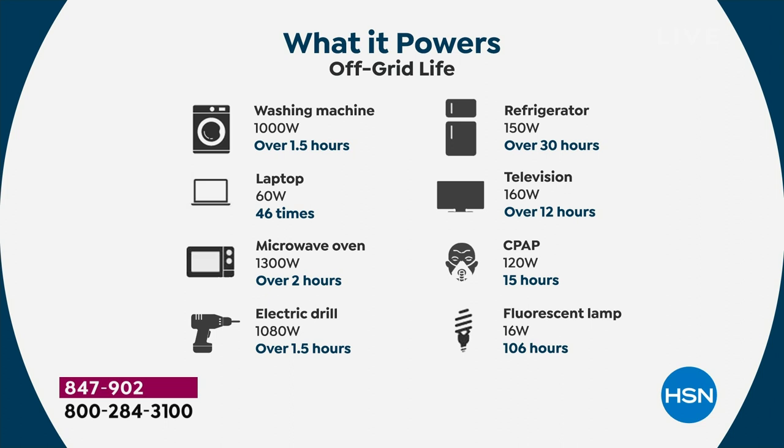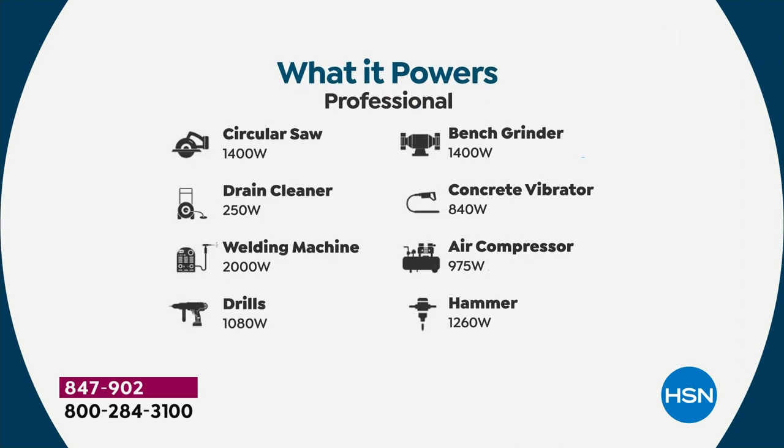You know, your washing machine, your laptop, your microwave, your refrigerator, your television, your CPAP, your fluorescent light. This particular model, Justin, we're talking about a lot more stuff than the one that I own. I'm thinking about getting this one too, because this one is way more powerful than the one I own. Well, it's one of two that will power 99%.